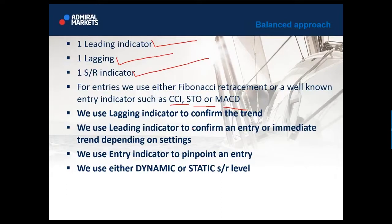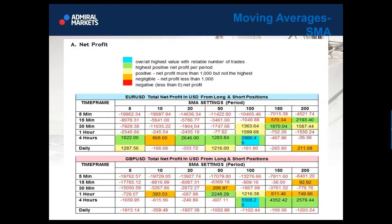Now, what I wanted to talk about is basically the statistics which were conducted, as I said, 4 or 5 years ago, and they give you the insight how you can plot different indicators with different settings on different time frames. By looking at this slide, we'll be talking now about euro-dollar SMA settings: 5 minutes, 15 minutes, 30 minutes, 1 hour, 4 hour, daily, and GBP dollar, same settings as for euro-dollar and same time frames.